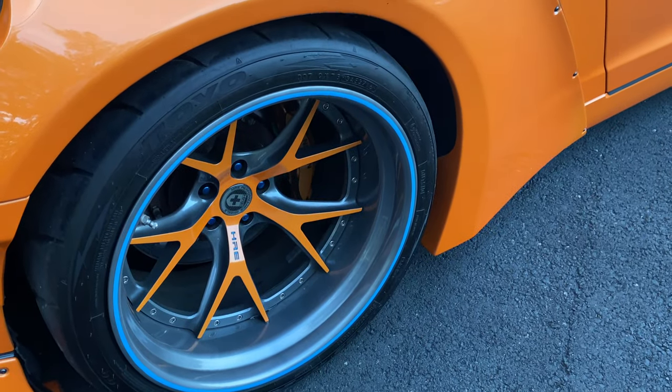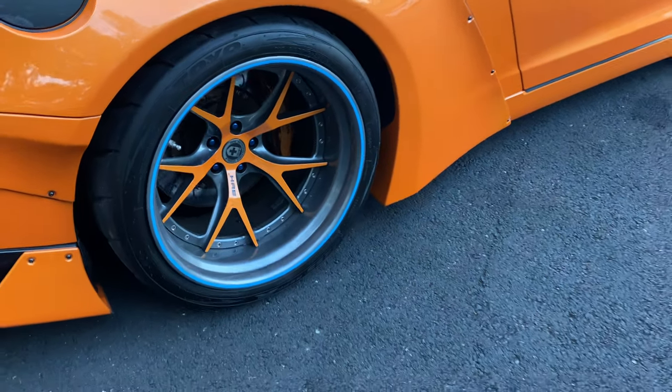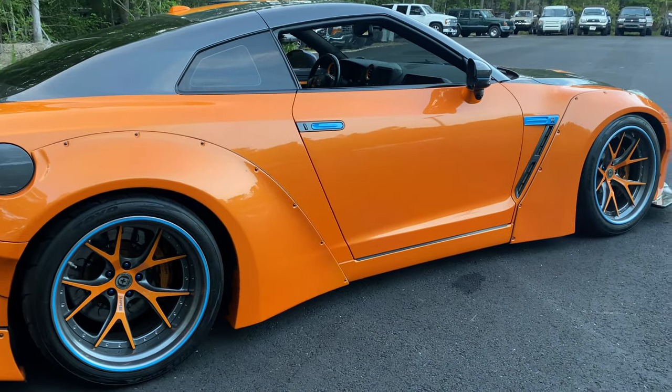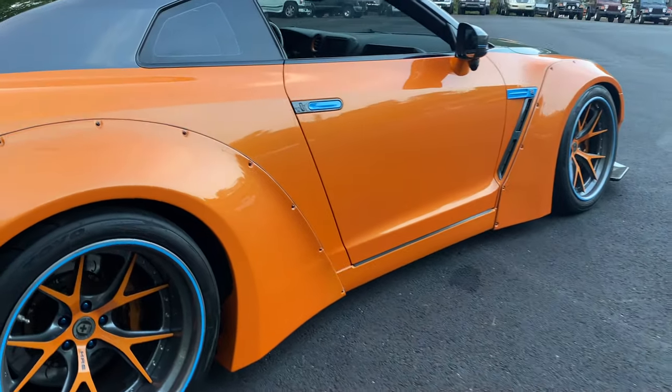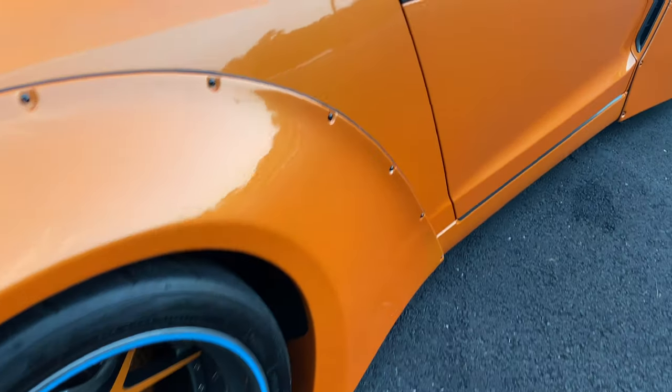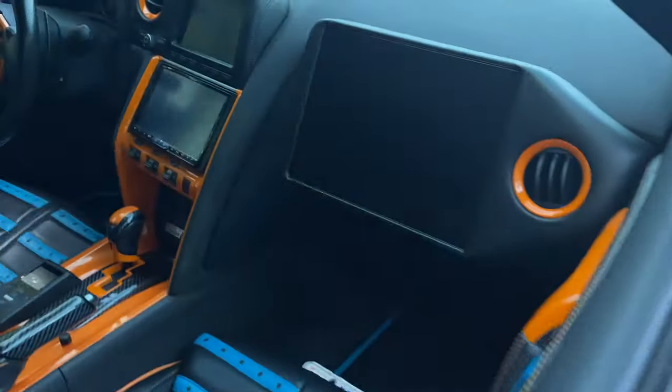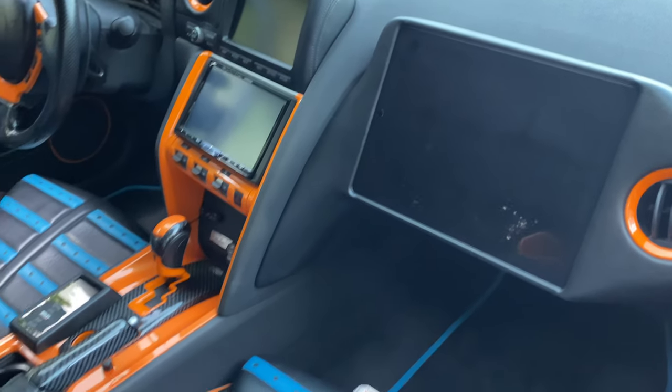I don't think there could be a better looking wheel for this car. The suspension does auto adjust as you're driving as well. And I'll go ahead and start the car up, let you guys hear it. This is just a quick video as well. We're going to do a full production video.